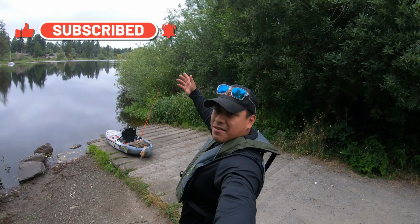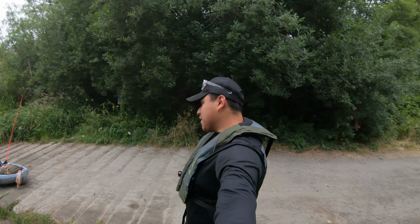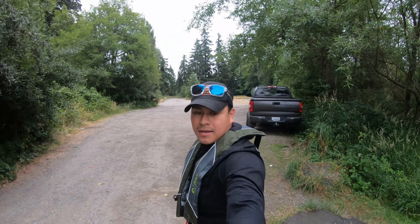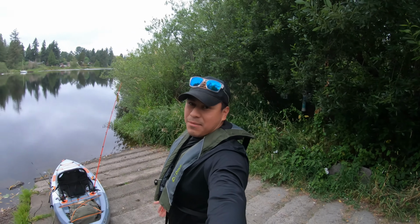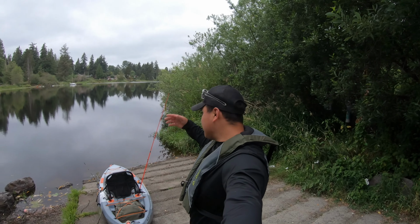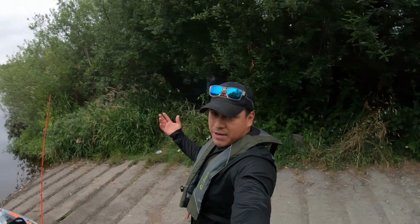And we fish anything from small to big. And we do some catch and cooks from time to time, guys. But today, we're bass fishing. I'm not the expert, but I know what I'm doing, and we're just trying to get better, guys, and trying to fish for more bass now that the weather here in Seattle, Washington is pretty good.